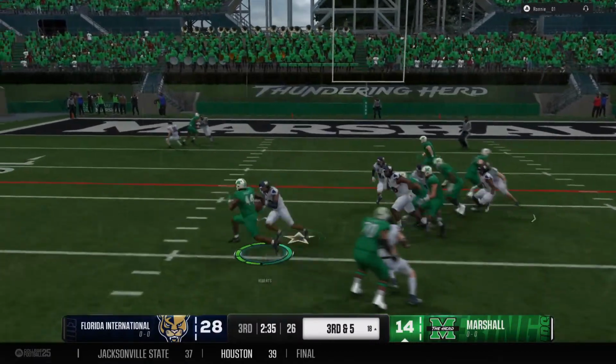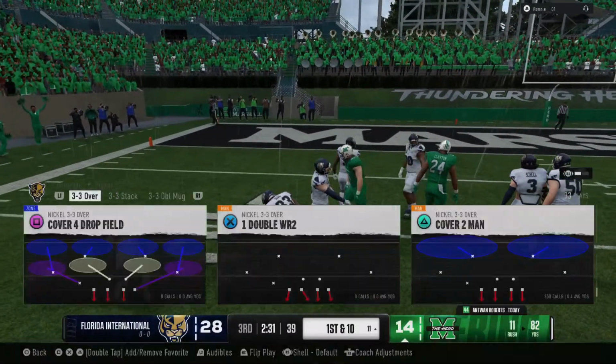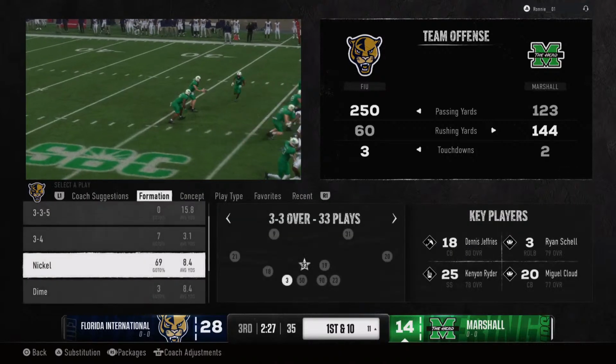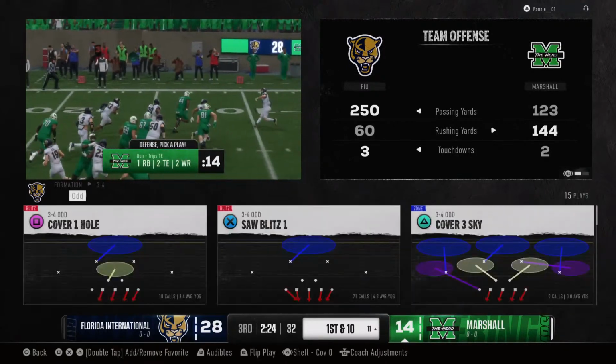They'll run it from the gun. Shakes off the defender. They get him on the ground, but it's a first down. And they just kind of sneaked that one in there. As a defensive guy, 3rd and 5+, I'm thinking pass. They were thinking pass, Palmer, and they slipped the run in.